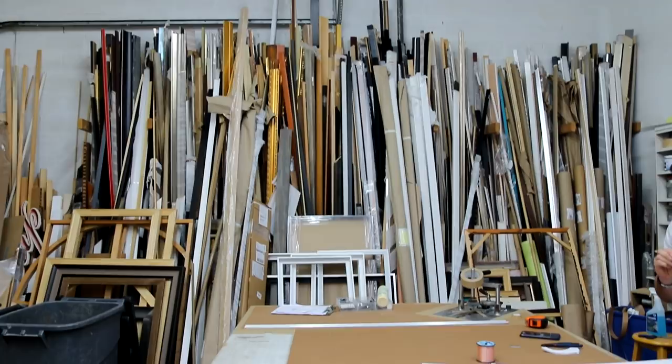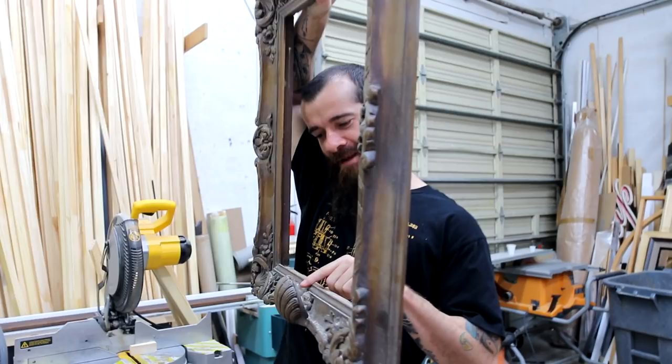Sometimes you find treasures like this. This is pretty cool. Look, a light bulb in a frame. Look at this.